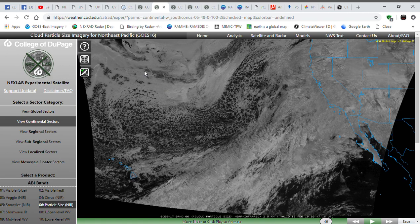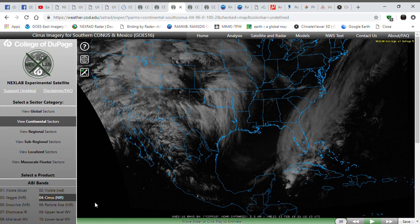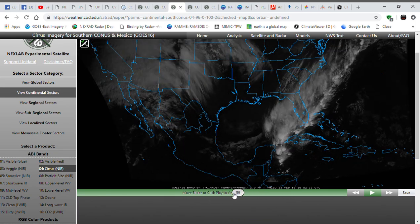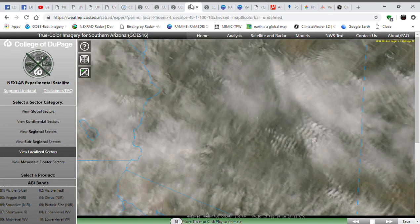They're engineering the ship fuel to create clouds to make them brighter, to reflect sunlight. Now here is the cirrus band. This is your higher clouds. Okay. Now we'll go earlier, right as the sun comes up. We'll see right there where all them donut shapes were. There is no clouds there.